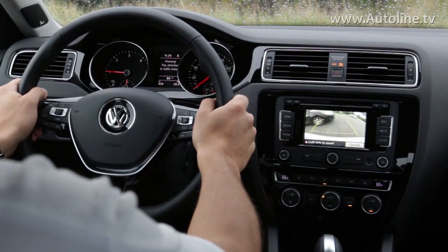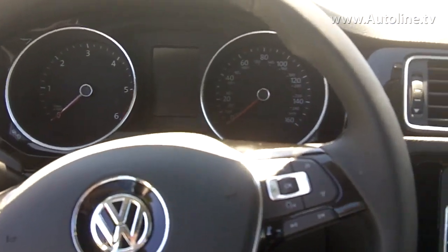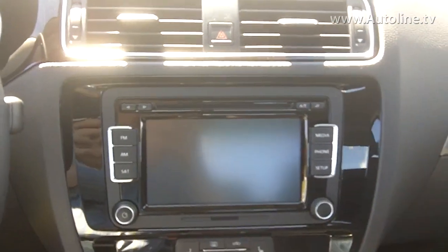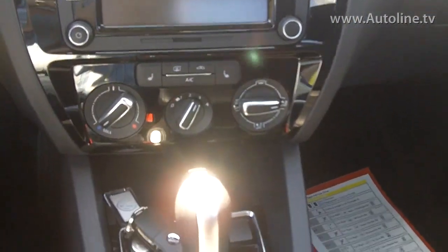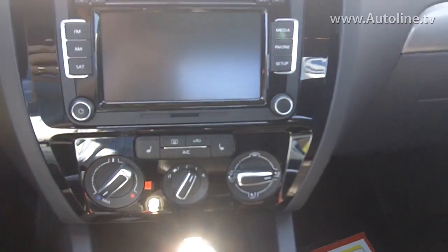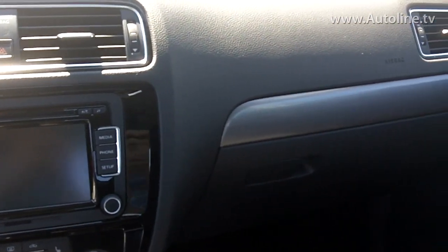I like when interior spaces don't look too busy, like this one. But even though I can't quite put my finger on exactly why, there's just something about this design that I don't like. I also wish the display screen was a little bigger. There's plenty of open space on that dash, and the screen can be hard to read, especially with the navigation on.